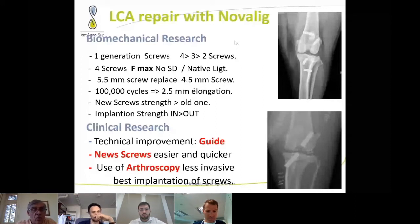And we have also shown that the implantation of screws in the articulation, from the insertion to outside, is better than from outside when you want to fix the ligament. In clinical research, we have developed a special guide to drill the tunnel to have a real improvement of the technique. The new screws are very easy and quicker to use.